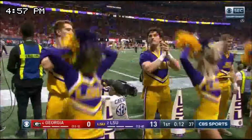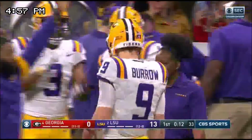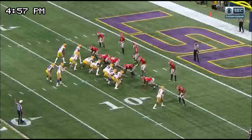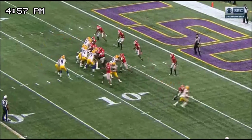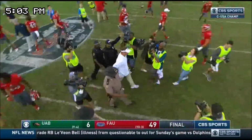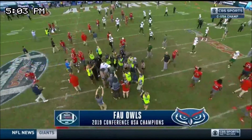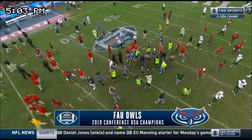How about the design on this play? They go the bunch, and that confuses Georgia. A short, tight bunch. He's right here. He comes inside and back out, and Joe says, oh, yeah, this is real easy. The FAU Owls, champions of Conference USA in 2019 with a dominant win over UAB, 49.